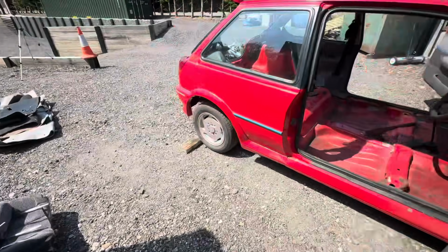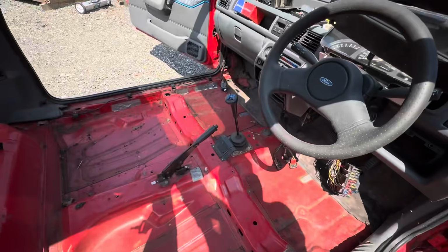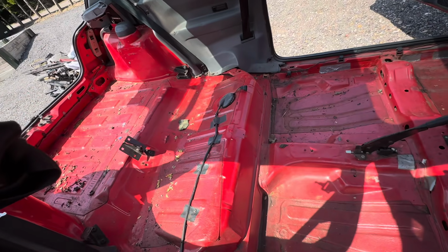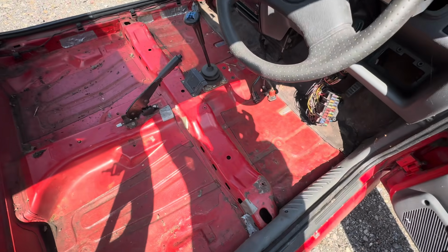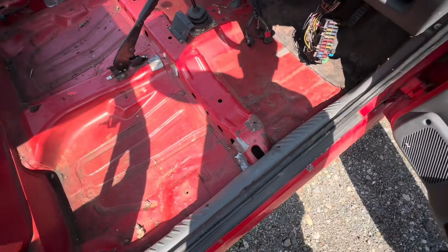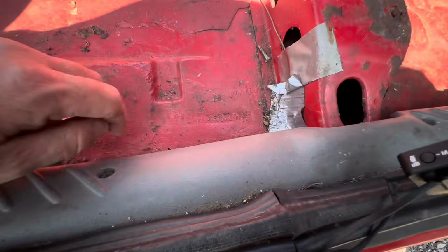Very, very interesting. I still don't know if it's all there, but it certainly looks like the majority of it is there. And if you look, it's a very, very solid shell, very solid. I can see it's had a plate in here at some point. The original floor number is still there. I just need to clean it up, but it is there.